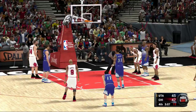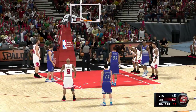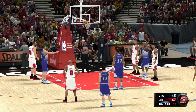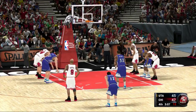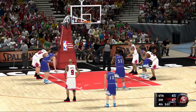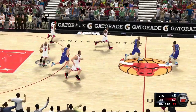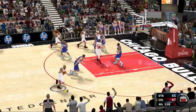No good on that one. That's off as well, so he misses both. Right now, these guys holding on to a small lead. It's anyone's game right now, partner. Every possession is critical.